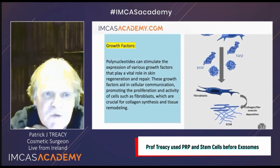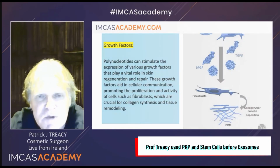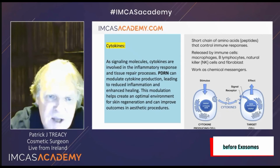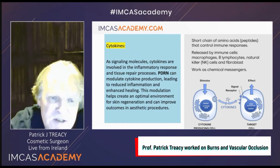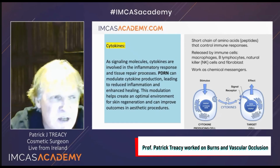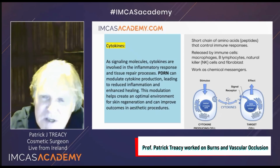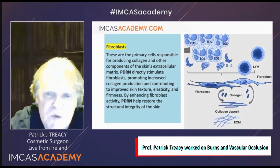We were looking originally at the growth factors. There are 7 of them that work through the fibroblasts to produce collagen, and also, of course, cytokines, which are very, very important. Cytokines, as you know, work as signaling messengers, and the polynucleotides that we're injecting will modulate the cytokine production, leading to enhanced healing and, of course, also reduced inflammation. So if you want to get to know these things, you've got to know the physiology of how they operate and why they're working. And we know that fibroblasts per se can produce collagen.